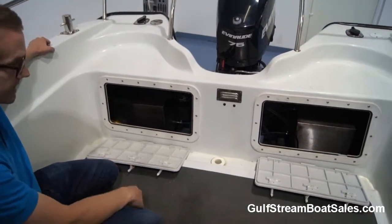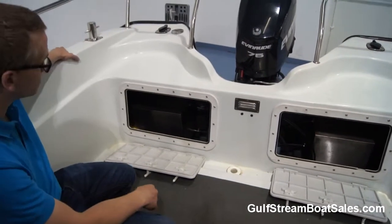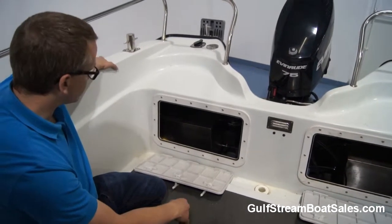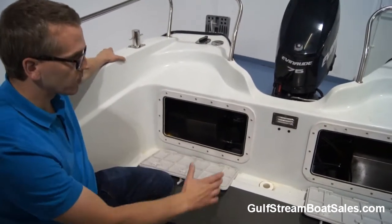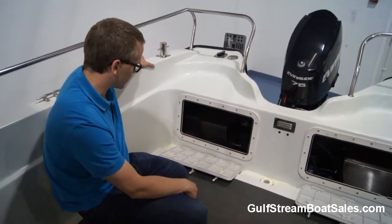And it's all a really tidy installation. Again, the tanks are top quality. They're stainless steel, so they're totally corrosion proof. Proper fuel hose has been used. The tanks have been secured well. The fuel filter's properly secured. And just the quality of the work that was done to the boat throughout really is top notch. You couldn't ask for any better.